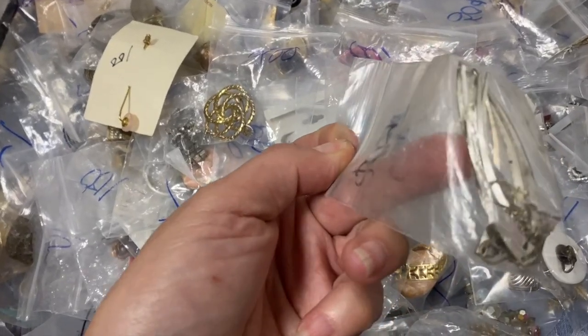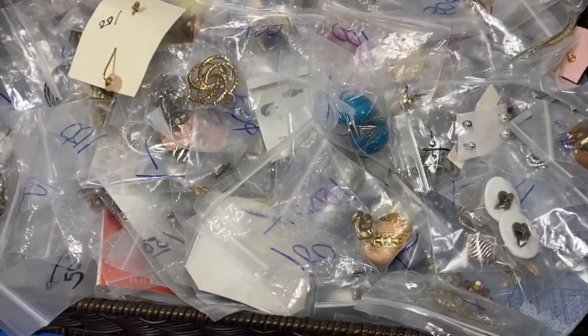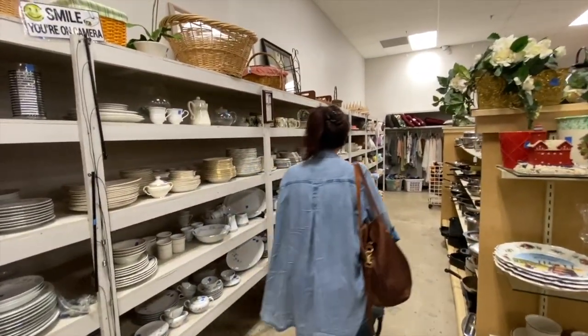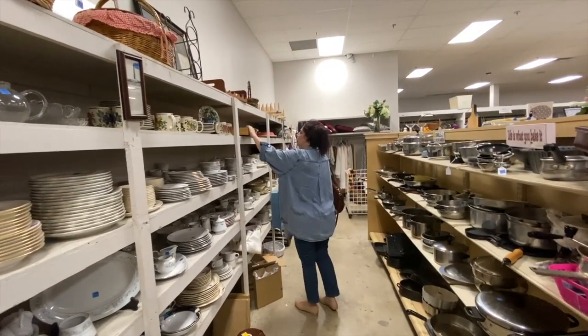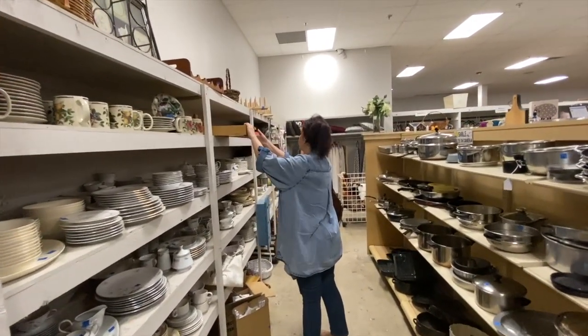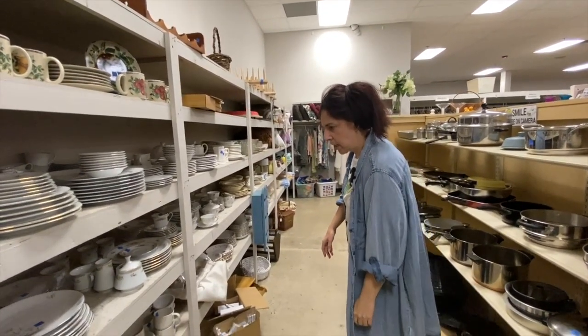Oh, this is new. Check these. Oh, it's heavy. Oh, no. One day I'm going to find my pattern.